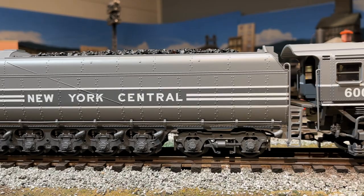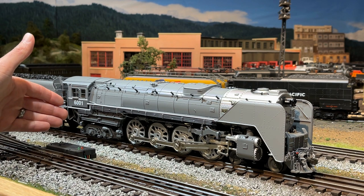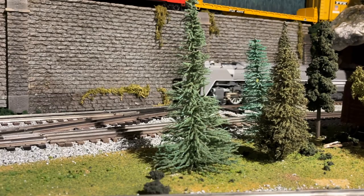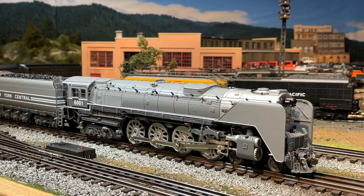These things were massive, with a 4-8-4 wheel arrangement. So we have four wheels up front, we have eight drive wheels, and we have four wheels in the trailing truck as well. When we talk about power, these engines could travel 120 miles per hour, which is fairly insane for something that weighs 891,000 pounds. Just think about that. Producing about 5,000 horsepower at 62 miles an hour, these things had a tractive effort of 61,000 pounds. So really absolute monsters that would travel those routes of the New York Central.